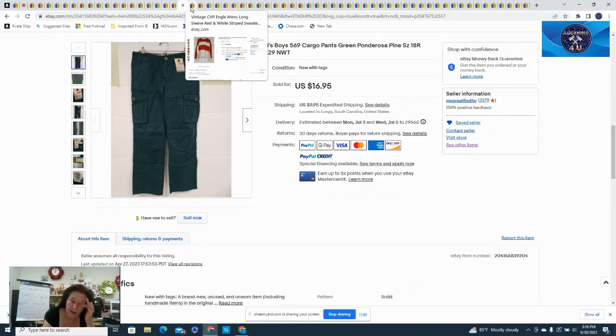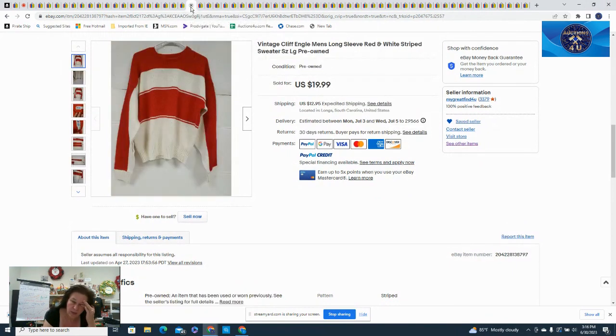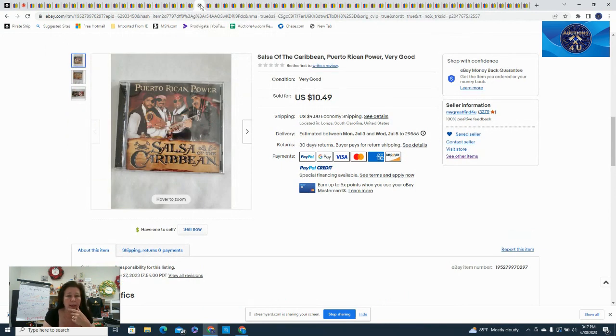This was a vintage sweater that was found way back when in a storage unit. It was called Cliff Eagle. It was a men's long sleeve, red and white, size large. Did have a little bit of a mark on it, but we did manage to pull out $19.99 plus $12.95 in shipping on that one. A little bulky.